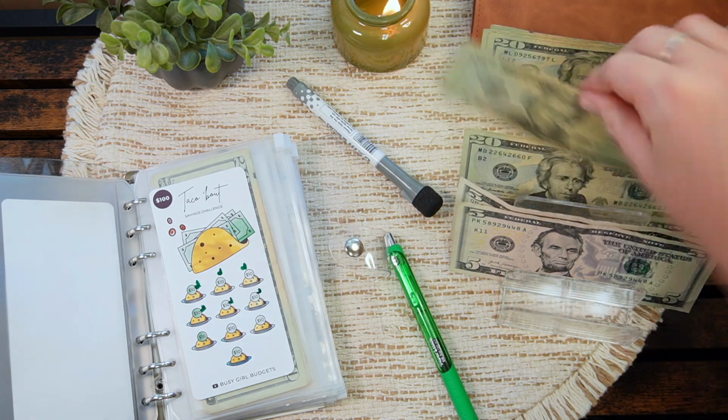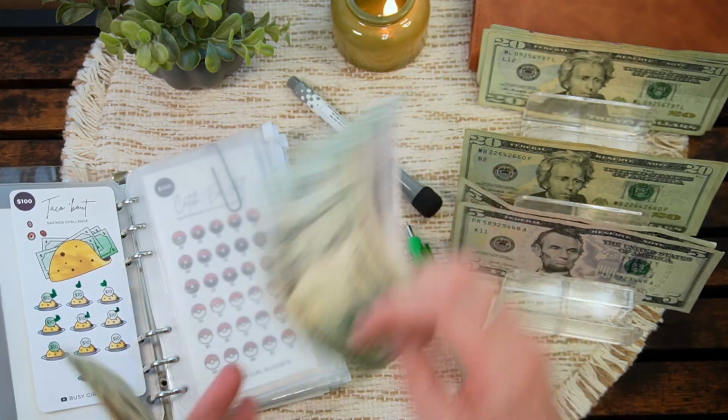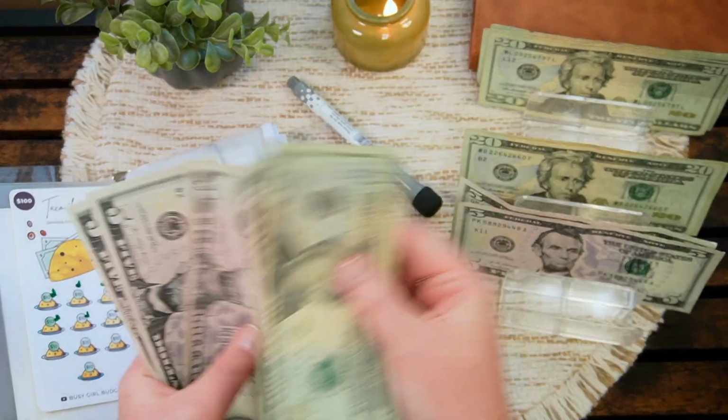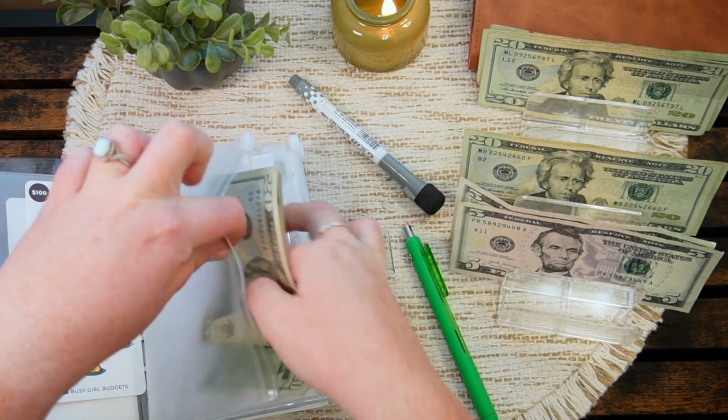But we are going to add 20 to this today. So let's see. We now have 20, 40, 45, 50, 55, and 60. So that is coming along really nicely.